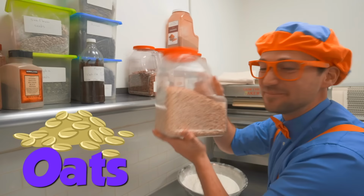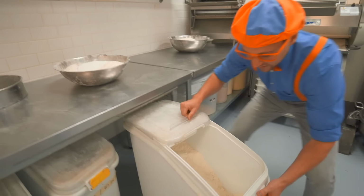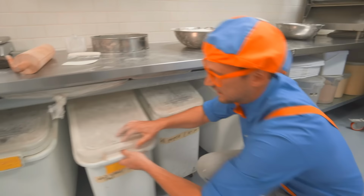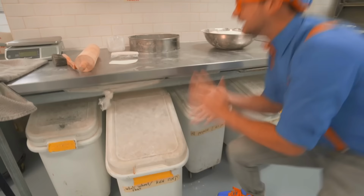Whoa, pure vanilla bean? No way, this stuff takes like 2 years to make. That's crazy. Ooh, and down here, check it out. It's flour. Whoa. It's so soft. And there's other kinds of flour. Check it out. See, this is a lot darker than the other one. The other one was white. And this one kind of looks brown. Interesting. Okay, let's put that away and let's get to baking.